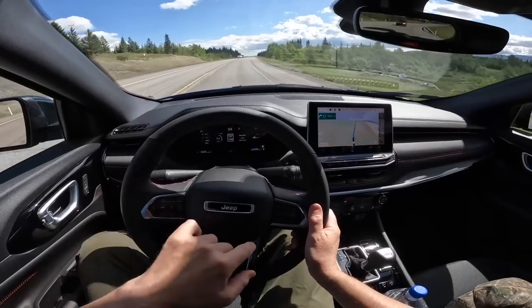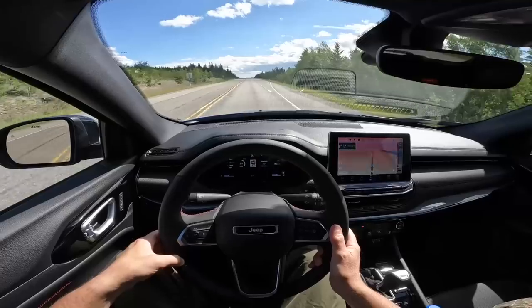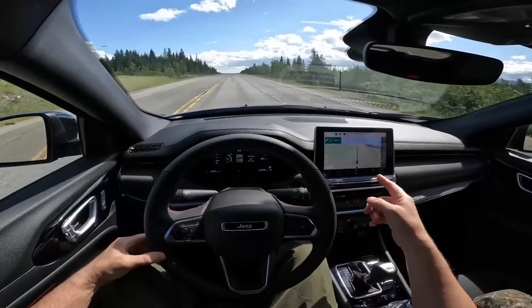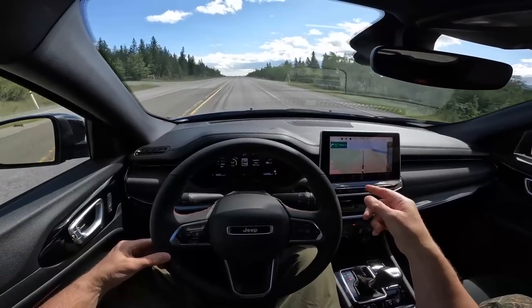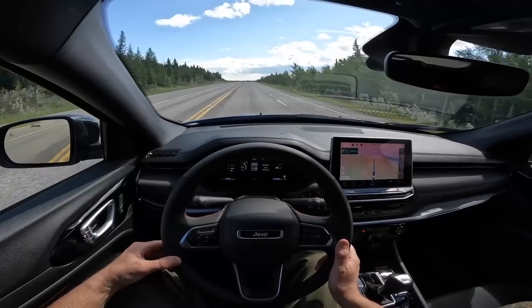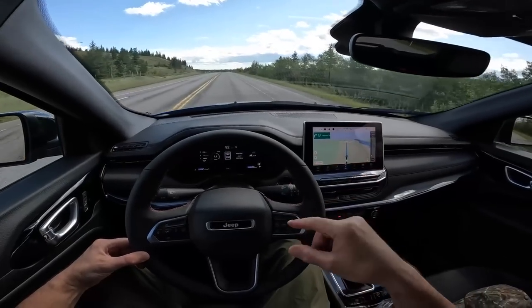And then of course it has all these collision warnings. It even has a pedestrian warning. You know, I think you activate it in the settings, there are safety settings. So if you get distracted and some kid jumps in front of your vehicle, it'll brake.